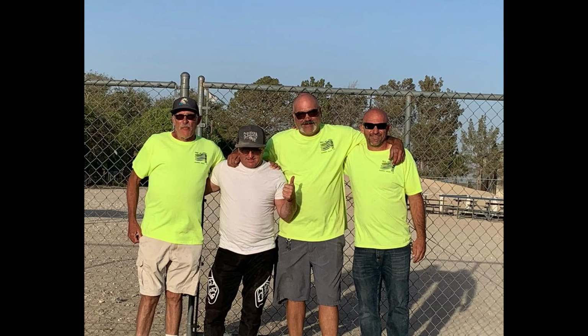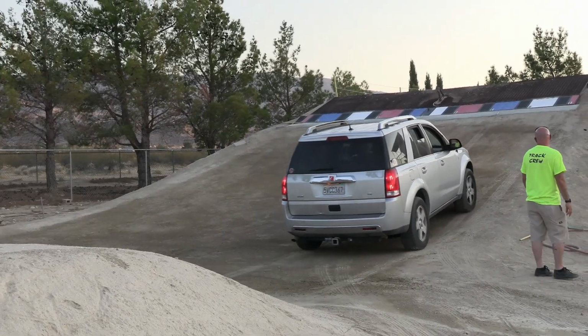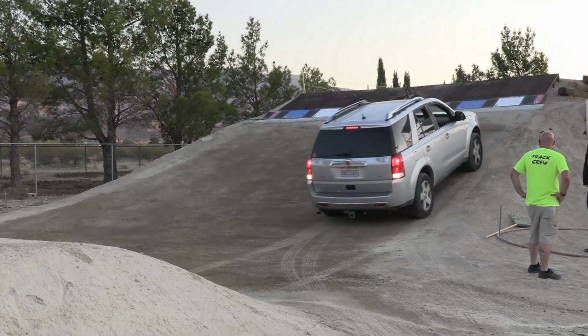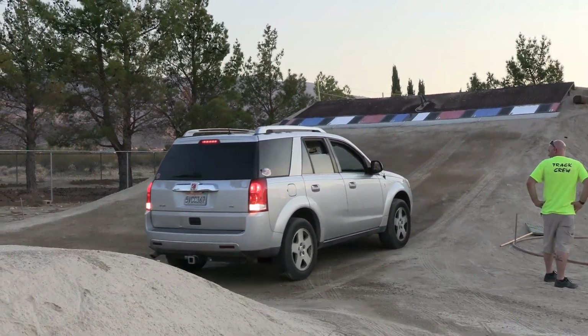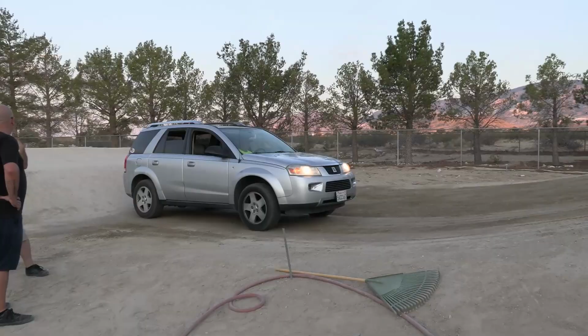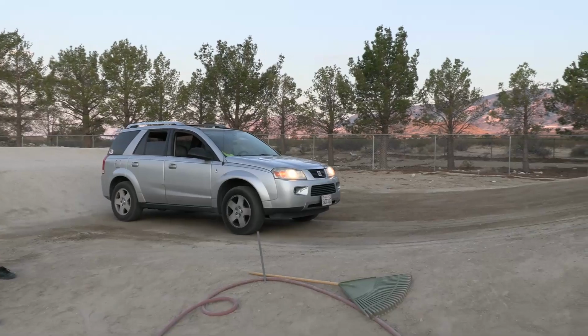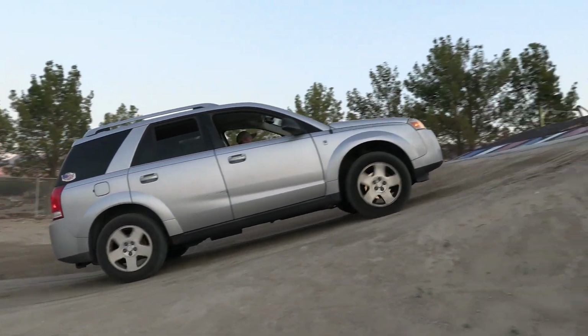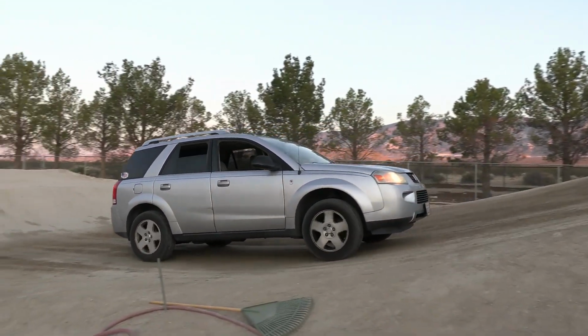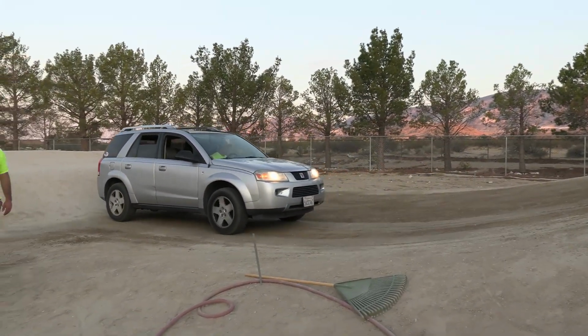And here we got a nice shot of a bunch of the volunteers, including Dwight Brown there on the left-hand side, who does a lot of the staging for folks. And here we can see Chris packing down that very first straight on the starting hill. This is after they've raked it out and gotten a lot of the rocks and stones out of the dirt, and then they have to go back and pack it down. So a lot of work goes into maintaining the track.